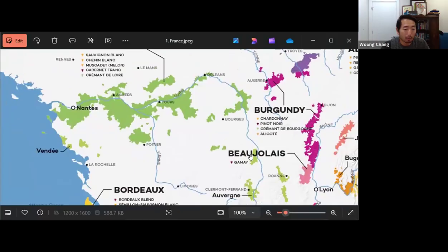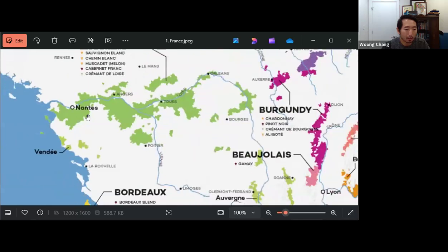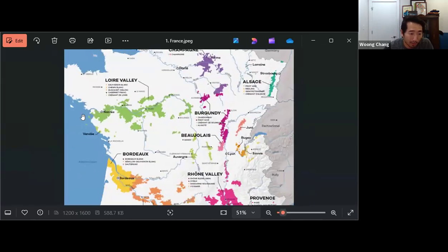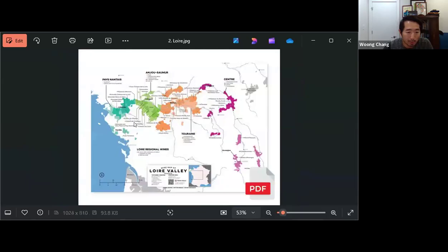But this week we're going here. We're still in Loire, but we're traveling to the complete opposite side of Loire. So we're on the eastern end, right? Southeastern end of Loire. And then we're going all the way to the left. We're in Pays Nantais. Let me see if I can zoom out a bit here. So yeah, we're in the western end of it. And if you look at it a little more closely, this is how it's kind of divided up.